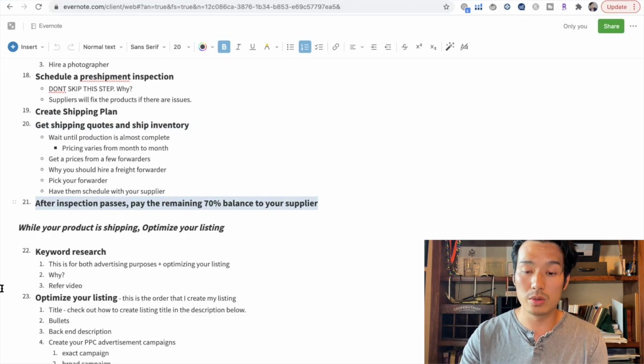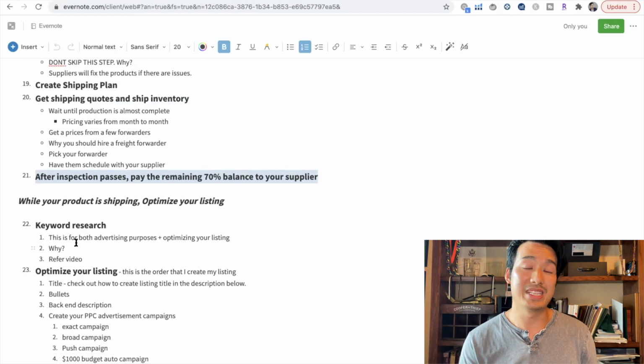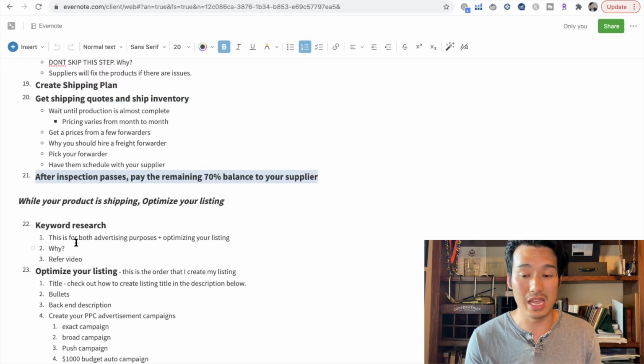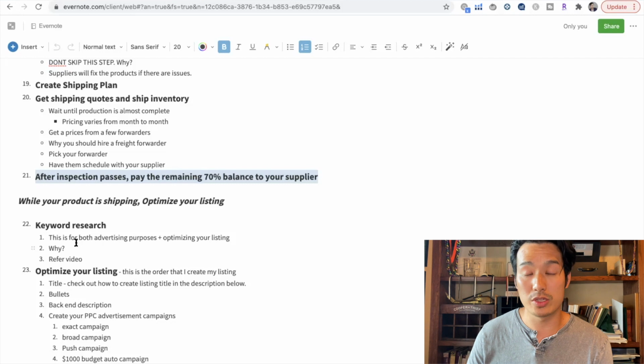So the first thing you want to do is keyword research, right? Keyword research is really, really important because this is going to help you have a successful launch. It doesn't matter what you sell on Amazon, it's how you sell it. So you need to have the right keywords for advertising purposes and for optimizing your listing, because if you have the wrong keywords for your product, you're going to appear in the wrong marketplaces and you're going to spend a lot of money on advertisement that's not relatable to your product, okay? And I have a video where I explain keyword research and how to do it.